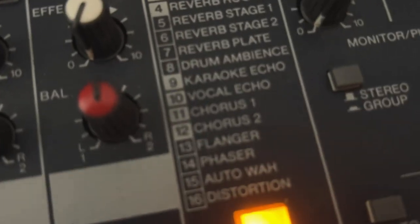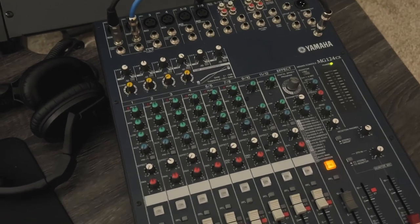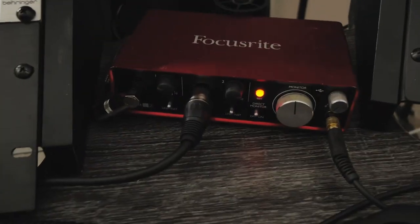The main reason I use this is because the chorus on it is super fire. It's got a bunch of built-in effects in it. That don't really matter because I'm having to run it into mono right now because you already know I'm sticking with the sacred red box. And I'm using the other input for my mic.